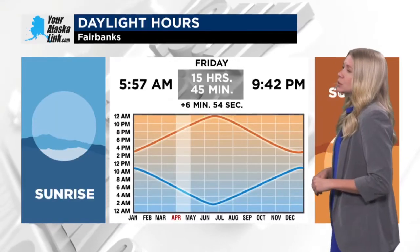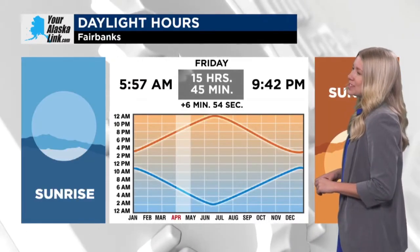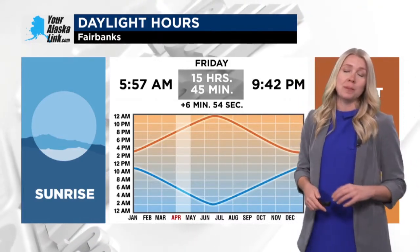So we have 15 hours and 45 minutes of daylight to work with before a 6 a.m. sunrise and a 9:42 sunset. So lots of sunshine to work with, high sun angle to work with, and a warm southerly flow that's going to help to bump those temperatures up.